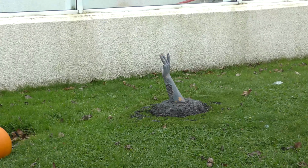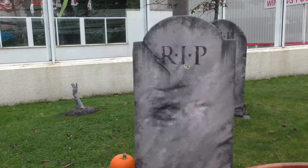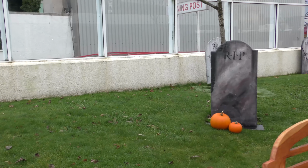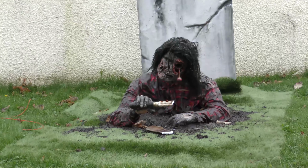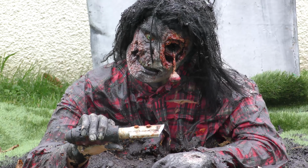Oh, looks like someone's trying to dig their way out. Dad, Frankenstein is scared. There's another fella down here climbing out of his grave. Oh, there's a tree right there. Oh, his eye's hanging out. Bet that's uncomfortable. Love the detail.